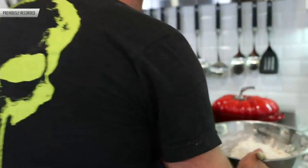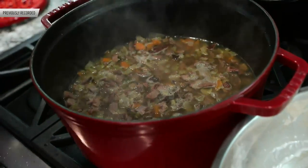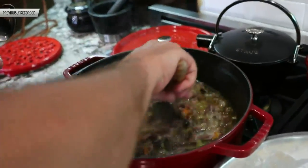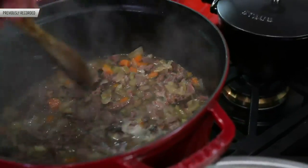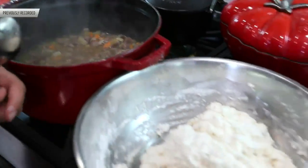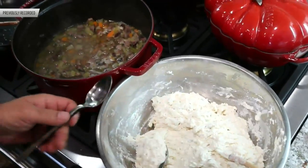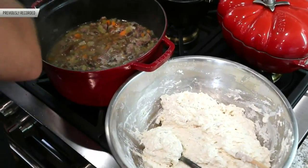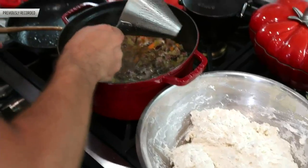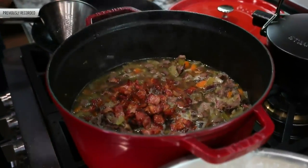Come on over here and we'll start spooning these in. What you want, first of all, is to make sure all of these ingredients are nicely combined. And then we're going to simply take big dollops of this. Thank you. Is this the full pound? Yep. Okay, so I'm going to put about half of that in.